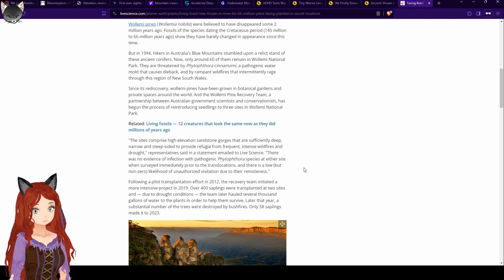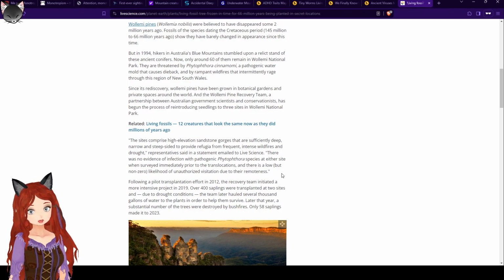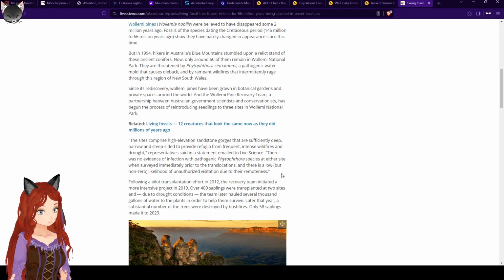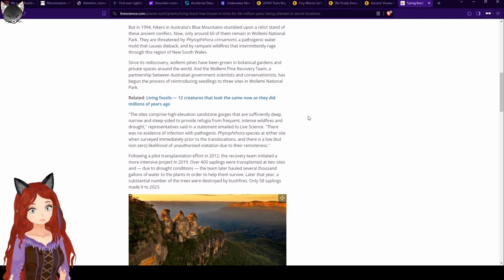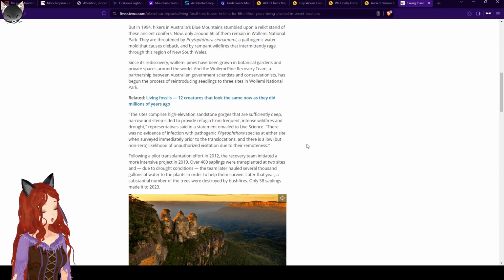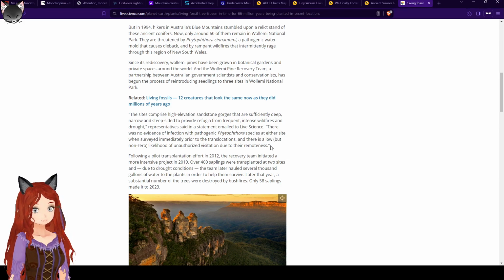The sites comprise high elevation sandstone gorges that are sufficiently deep and narrow and steep to provide refuge from frequent intense wildfires and drought, the representatives said in a statement emailed to Live Science. There is no evidence of infection of the water mold at either site when surveyed immediately prior to the translocations, and there is a low but non-zero likelihood of unauthorized visitation due to the remoteness.